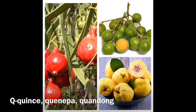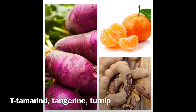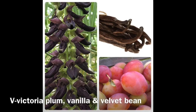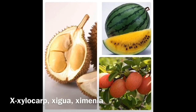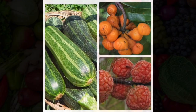Q is for quince, quinepa, quindong. R is for raspberry, radishes, and rhubarb. S is for squash, spinach, soursop. T is for tamarind, tangerine, and turnip. U is for ugli fruit, jujube, urbani. V is for fritura, vanilla, and velvet bean. W is for watermelon, wild leek, wakame. X is for xylocarp, Y is for yams, yellow squash, yangmei. Z is for ziwa, zimbabwe, and zucchini.